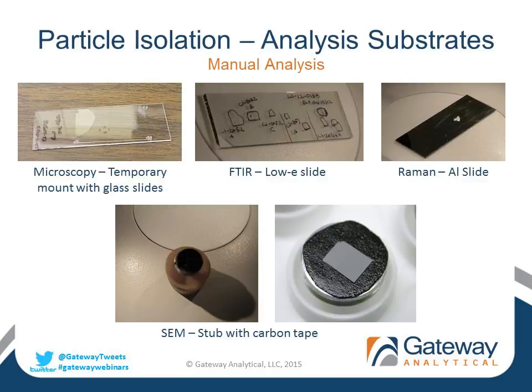So when we do manually prepare a sample, it is then going to be transferred to the appropriate substrates for the analysis being performed. And here we just have a few pictures of the substrates that we most typically use for our manual analysis methods. For microscopy, temporary mounts are usually made with glass slides and glass cover slips. And the temporary mounts are used because they can then be taken apart to prepare the sample for further analysis.